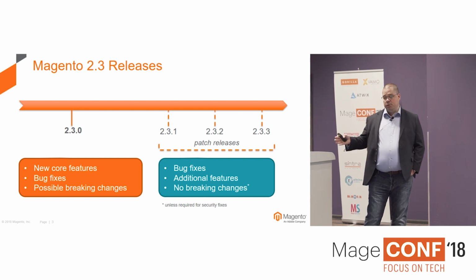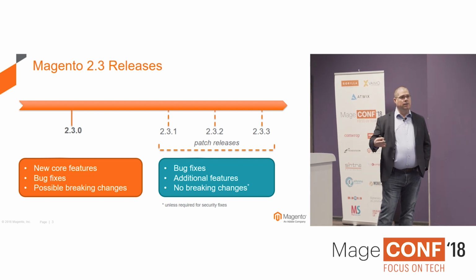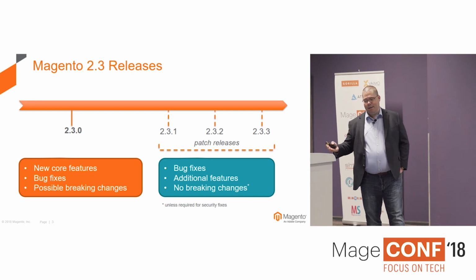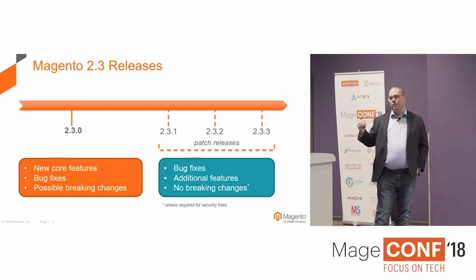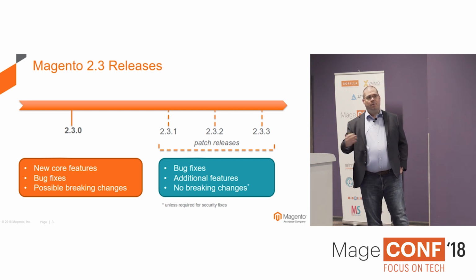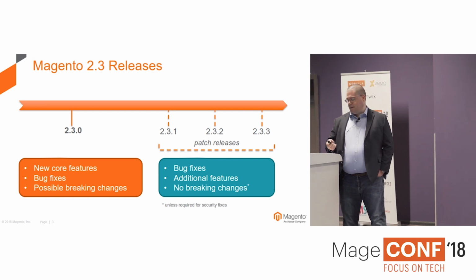2.3.2, and really those quarterly patch releases, you're going to find bug fixes in there, you're going to find security fixes in there, but you're also going to see us continue to add additional features as we have done in 2.2. Instant checkout was a feature we added in 2.2.2 last year. We're committed to having no breaking changes. The only reason we would break that covenant would be for security fixes. So if there's something that were to pop up that would require us to do updates for security fix, that's really the only items that we would focus on there.